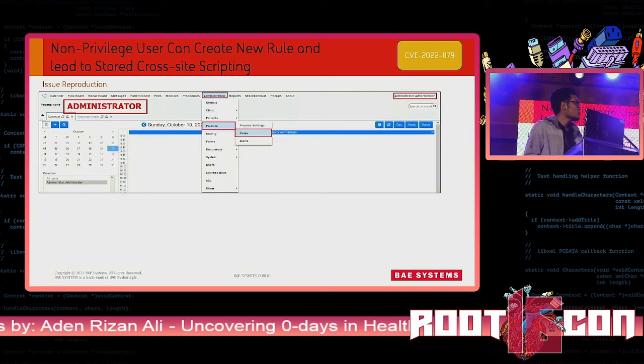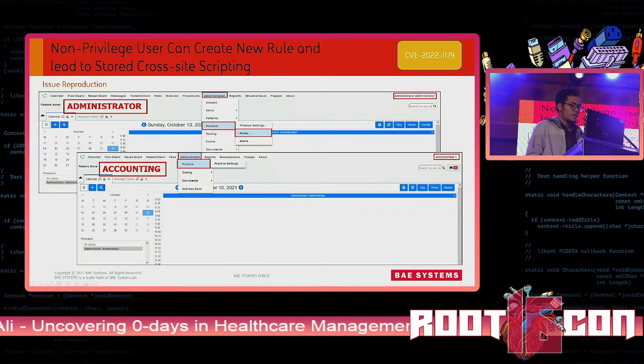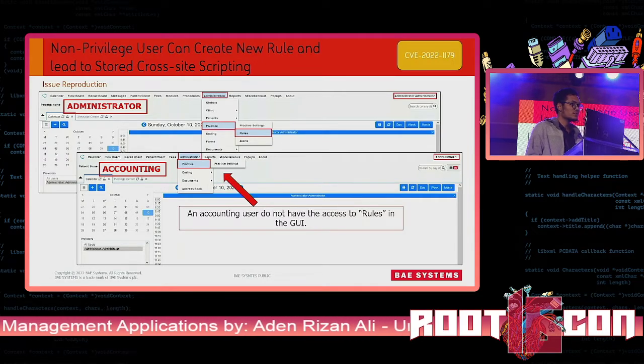So now I'm going to explain the issue reproduction of the CVE-2022-1179. If you look into this image, we are now the administrator. As administrator, you can see the rules subcategory, but not in the case of the accountant user. You cannot see the GUI access to the rules subcategory.